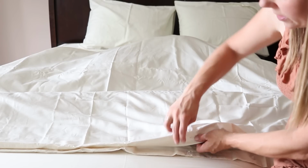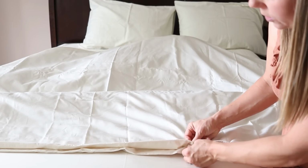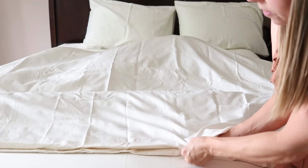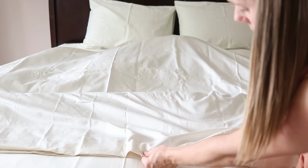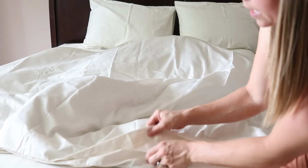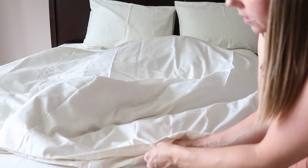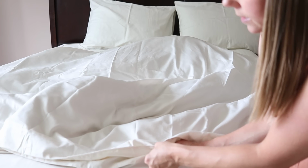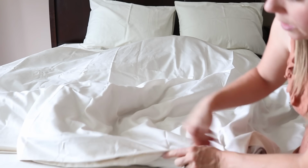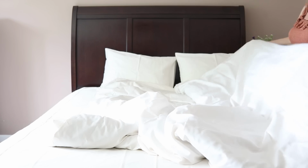So one thing I love about this duvet cover are these buttons right here, because it really holds in the down comforter, or whatever comforter you have inside of there, and it will not slide around. So I'm just going around and buttoning this in, and I just love that because I've had a duvet cover in the past and it always seemed to be coming out. But this one I can tell is really going to hold it securely in place because of those buttons.